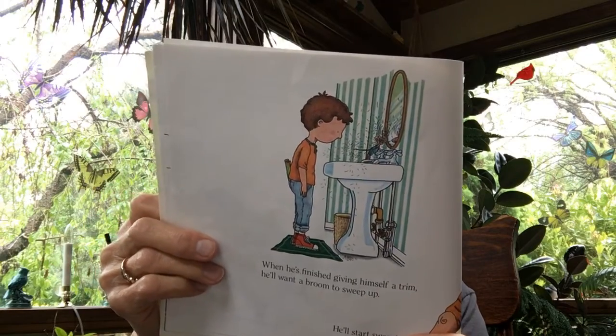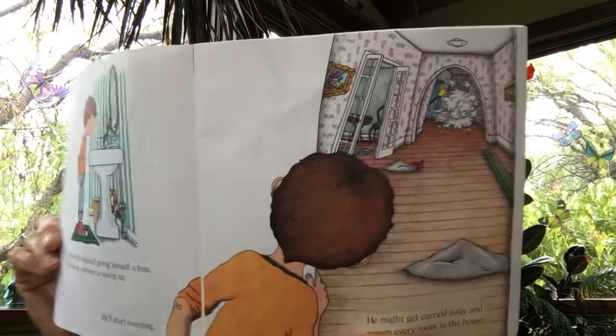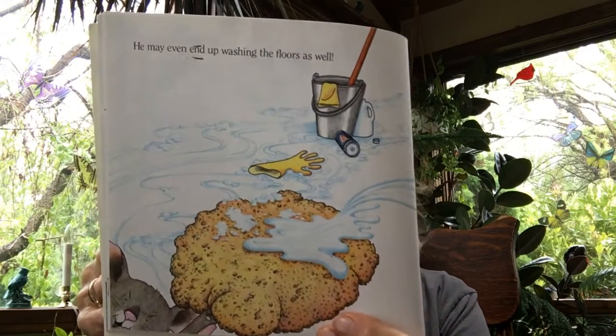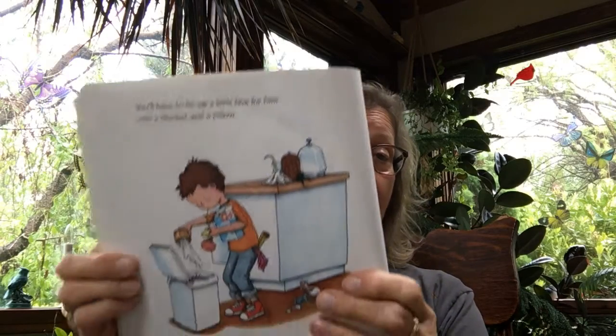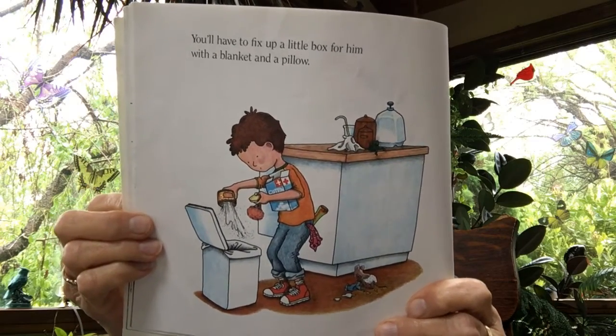When he's finished giving himself a trim, he'll want a broom to sweep up. He'll start sweeping. He might get carried away and sweep every room in the house. He may even end up washing the floors as well. When he's done, he'll probably want to take a nap. You'll have to fix up a little box for him with a blanket and a pillow. He'll crawl in, make himself comfortable, and fluff the pillow a few times.